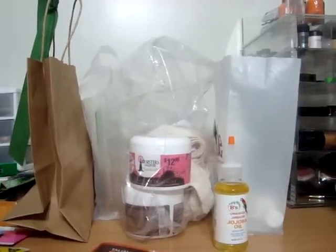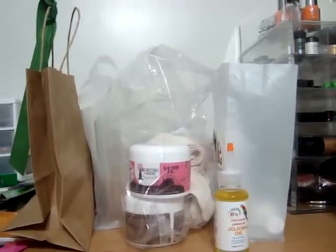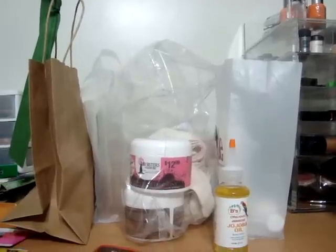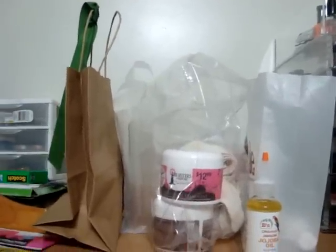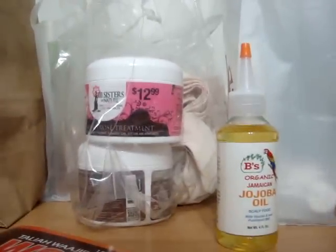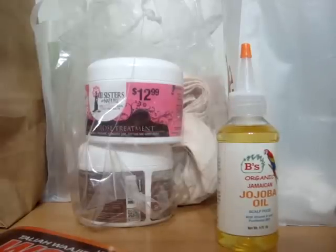So that was one of the reasons why I went to the Taliah Waajid World Natural Hair Health and Beauty Show. This past weekend, I went Saturday, which was October the 6th, and my main reason for going was to really pick up some shampoos that were sulfate-free, paraben-free, you know the whole thing. And I think I did that.